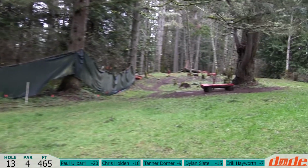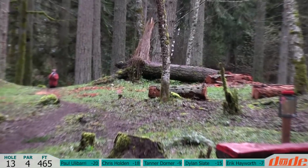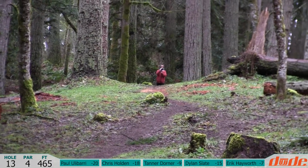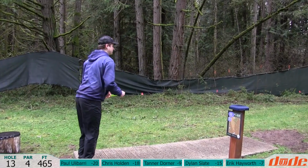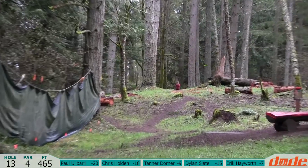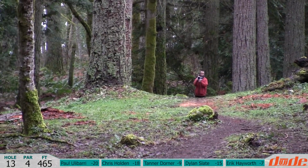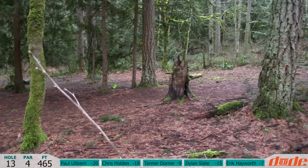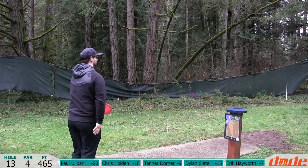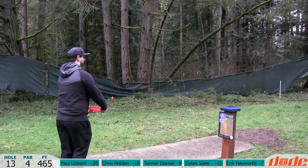Hole 13. Paul with the same nuke he was throwing on the red pad. What just happened? Yeah, this hole, you gotta throw it straight probably about 300 feet, then you want to bank left at that point. Stay off of it. And I'm doing pretty much exactly what I want to do. And you're even going to skip right through the gap. Yep, it's a little 150-foot up shot from there.